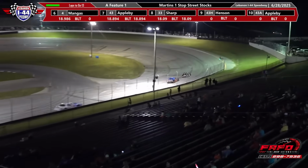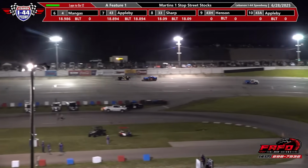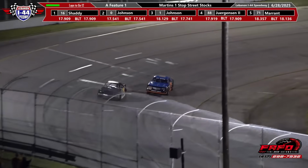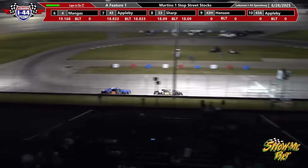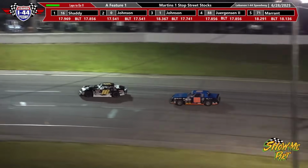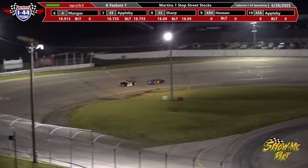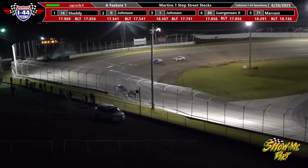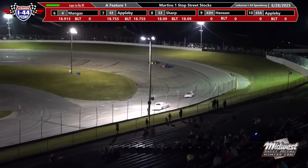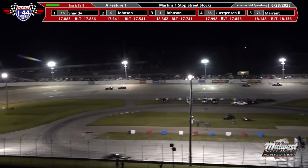Mike Shaddy still out front, but here comes the 16 of Chris Johnson with a time of 17.765. Mike Shaddy still out front, but Johnson is leading him in. Shaddy's been getting a little loose coming out of 4.